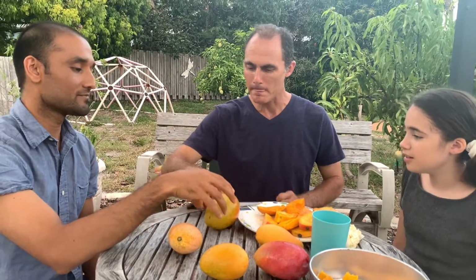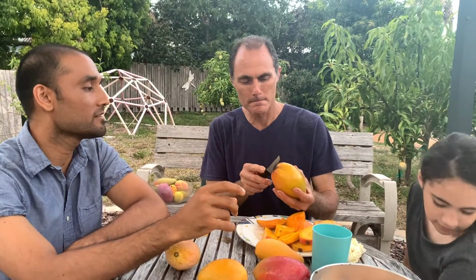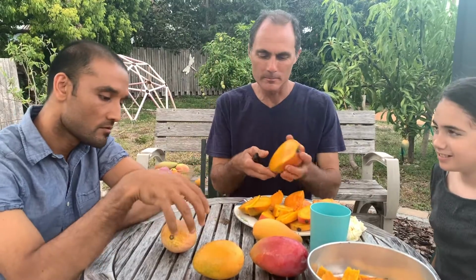Is that another Glen? Yeah, from ours. This looks big, but I think I like yours. The other Glens I've tasted are kind of mild, right? Like a mild mango, but they do have that really good aroma. They're not too sweet, but they got a good flavor and aroma to them. So this is pretty big.